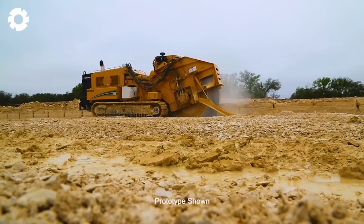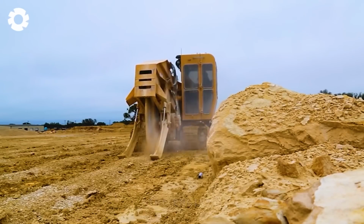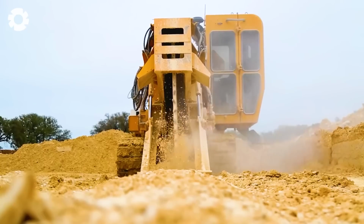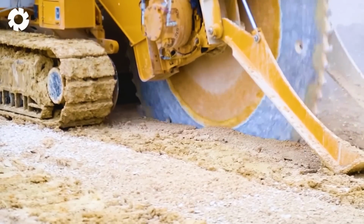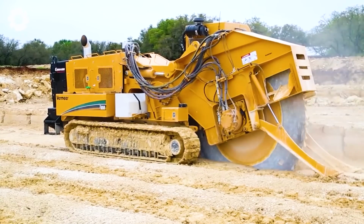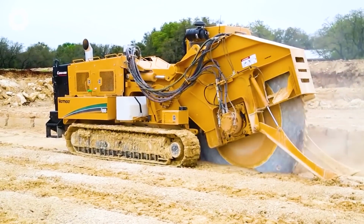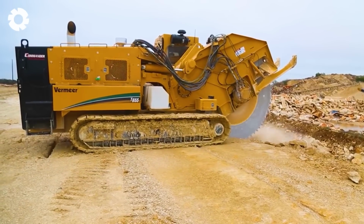Have you ever witnessed the T6553 rock wheel in action? With its impressive design and outstanding performance, this golden beast has become an indispensable tool in the mining and construction industries. It is equipped with sharp and powerful diamond cutting blades, enhancing the efficiency of rock cutting and breaking.